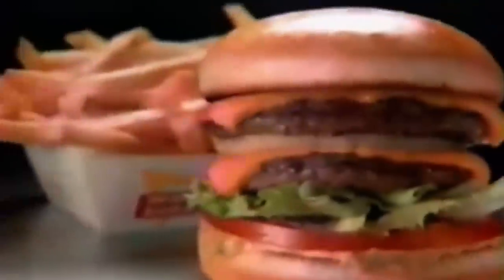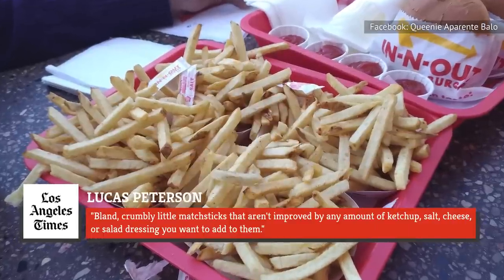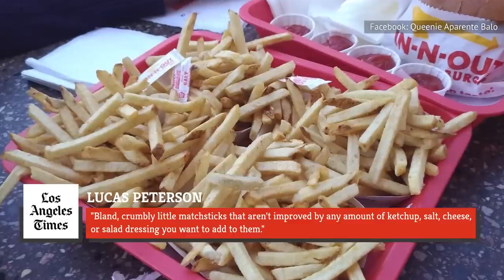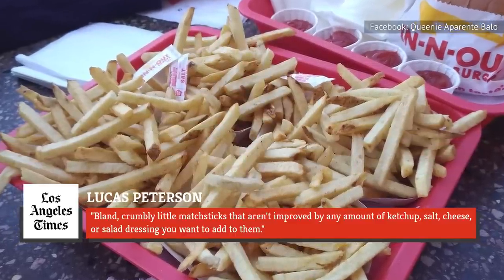With so much effort put into the humble French fry, it's sad to see that it isn't exactly paying off. In fact, most fast food enthusiasts seem critical of In-N-Out fries, conceding that the restaurant's French fries are fresh. Food columnist Lucas Peterson notes that they are also bland, crumbly little matchsticks that aren't improved by any amount of ketchup, salt, cheese, or salad dressing you want to add to them.